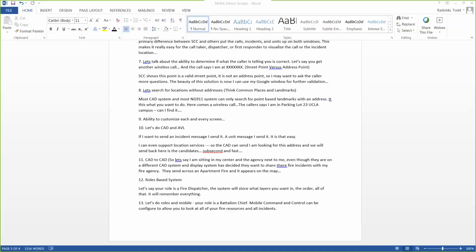Maybe we'll put... but that's what I think we need to say. So what we kind of covered is it's a new product. It's groundbreaking. It supports internal location services, 3D location services, display services for CAD, display services for AVL, display services for everything. And it can do it on a local level, or on a regional level, or on a state level. It's all open for the first time.